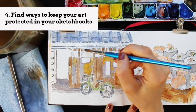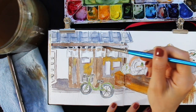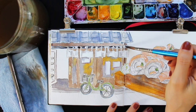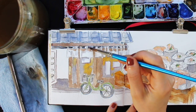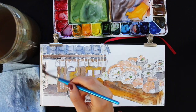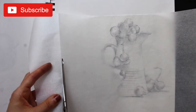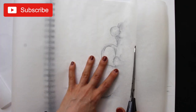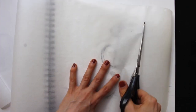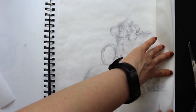Tip number 4 is keep your drawings or paintings protected in your sketchbook. When I'm working on pieces that are just purely watercolor, there is not much of an issue if those pages are coming into contact with each other after the paint has dried completely. But when I am working on pieces where I'm using pencil or charcoal or anything else that might smudge, what I like doing is either using fixative or placing a sheet of glassine paper in between those pages. You can also use wax paper or parchment paper or even tracing paper.